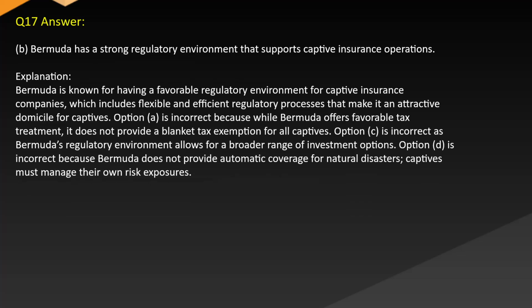Answer B. Bermuda has a strong regulatory environment that supports captive insurance operations. Explanation: Bermuda is known for having a favorable regulatory environment for captive insurance companies, which includes flexible and efficient regulatory processes that make it an attractive domicile for captives.